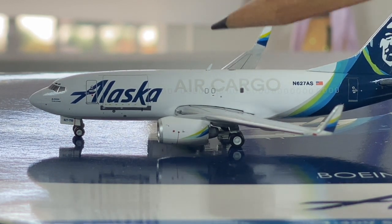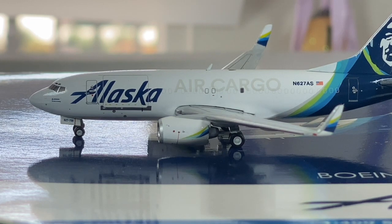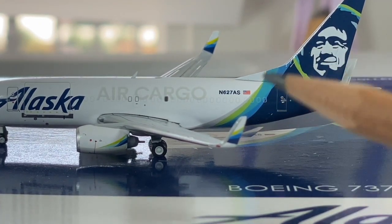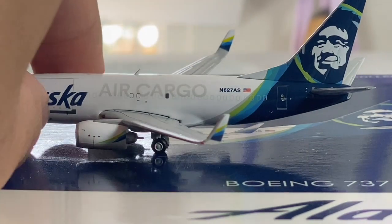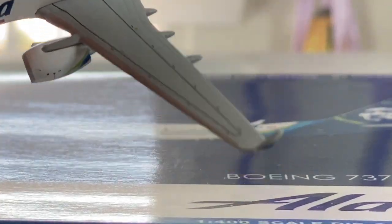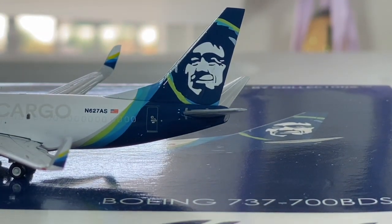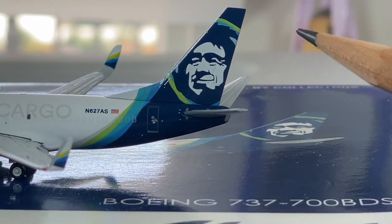Also, there's your antenna right there. Very nice addition to detail from Gemini. And there's your main gear right there. And there's your blended winglets with that very nice detail. I think Gemini did a very good job on that. And there's your wing detail right there. And there's your Alaska logo right there with your horizontal stabilizers.